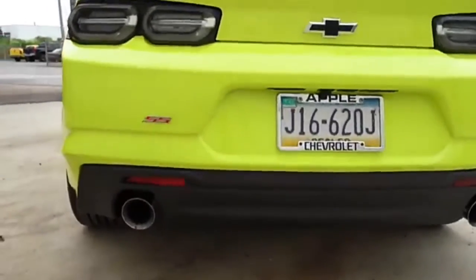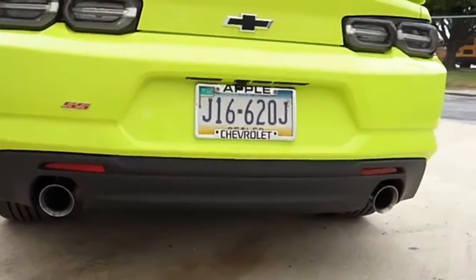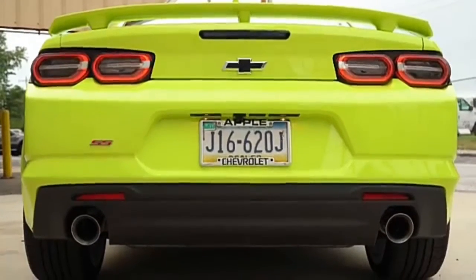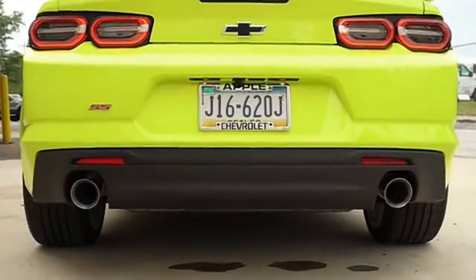But anyway, zooming out a little bit, you have the SS badging found on the rear bumper there, and just below it all, dual exhaust outlets. And you will find quad tips if you went with the 1LE package, but that is not what we have today. So you guys know what we have to do next. As always, here is that exhaust clip.